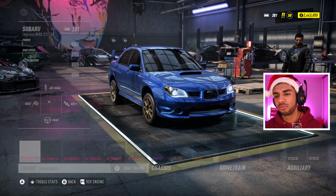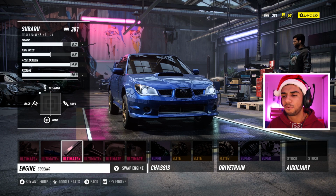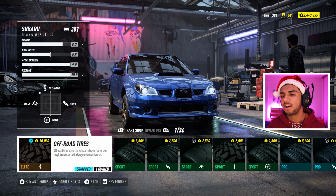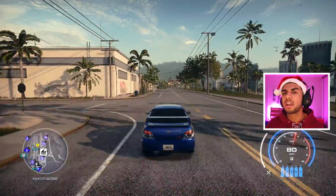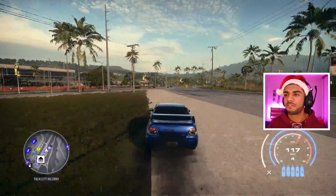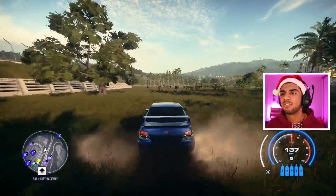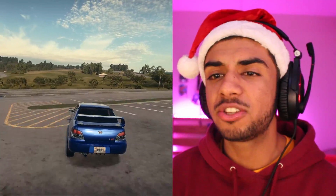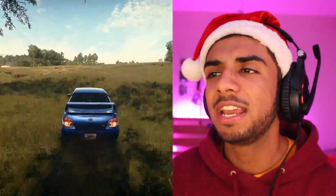Now, I'm going to quickly walk you through this car. As you can see, it's on the Forged Flat 4 with off-road tyres and, I believe, a rally diff and rally source. I want to start this video off by saying, when rally racing and off-road racing works in this game, it really, really works. To a certain regard, there's definitely a place for off-roading in this game.